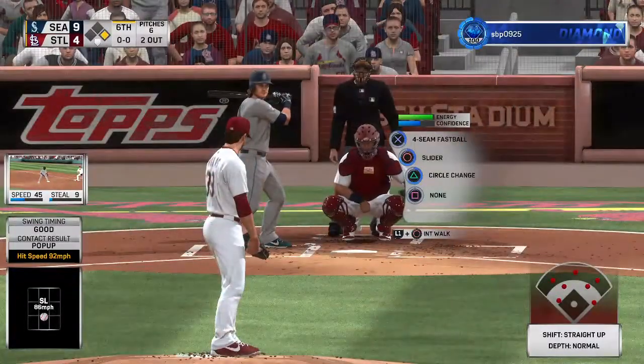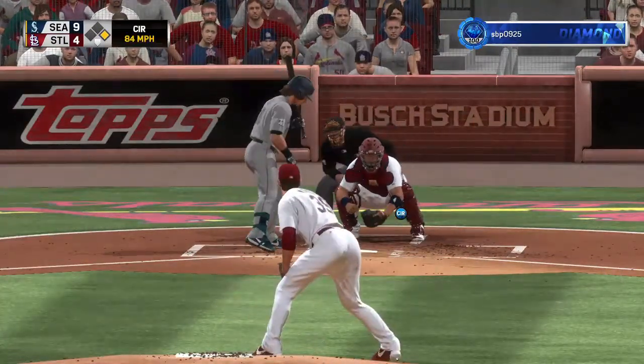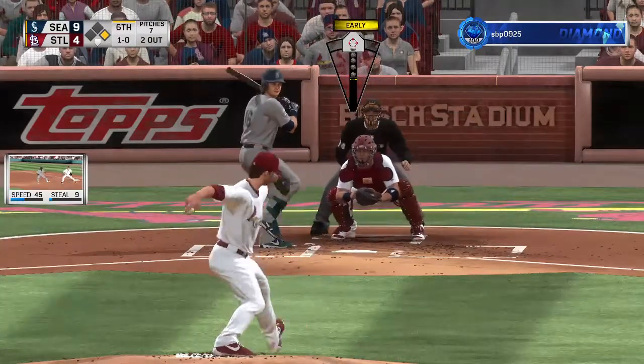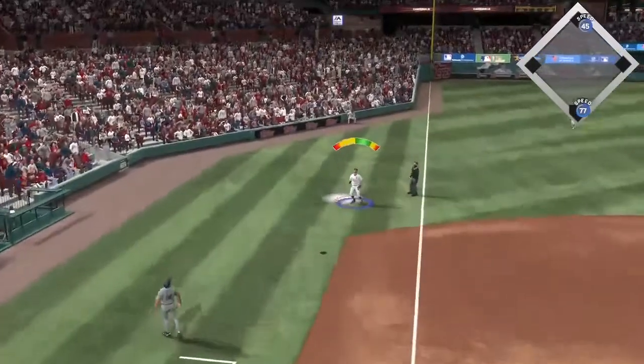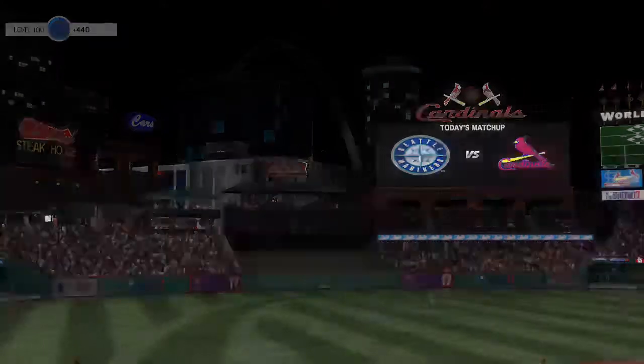And that'll bring up Ben Gamel. 2 for 3 with a double on his line so far. Off the plate and low here, ball 1. A runner on first with 2 away. Swing and he pops him up over toward foul territory. Garcia has got it and the side is retired.